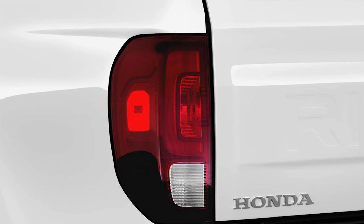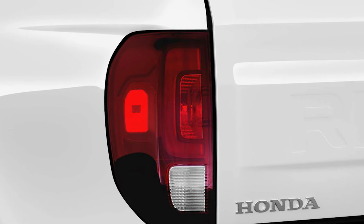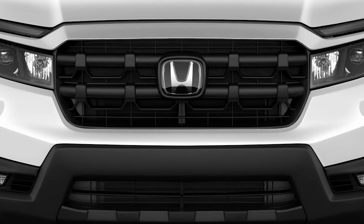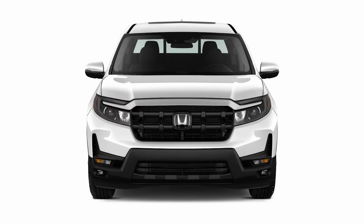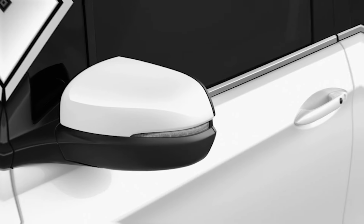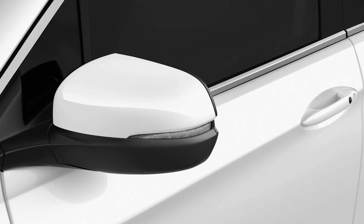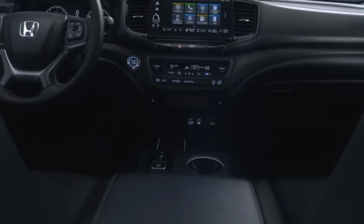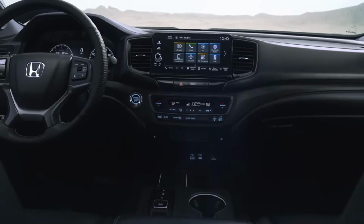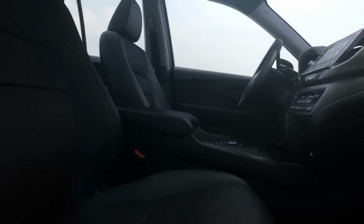Moreover, it's been criticized a lot for looking too car-like. Honda did update the truck a few years ago and made it look more rugged, but still, it's not the level of toughness a typical truck buyer has in mind. Besides its mild exterior, the Ridgeline's age is also exposed through its interior. Yes, this pickup features the nicest interior in terms of passenger comfort, build quality, and materials.